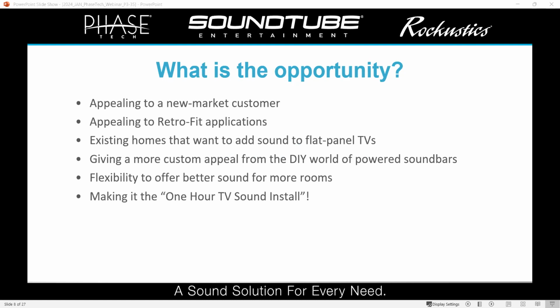But the other thing is some of our integrators are facing this DIY world of, "Thank you for telling me about that, but I bought a sound bar off Amazon and hung it up on the wall and it does okay." That whole DIY world has taken away the custom appeal. So we want to give you a product where you can say, let me give you something that's good custom quality that gives you fantastic sound to match with this fantastic picture that you have on this new TV.